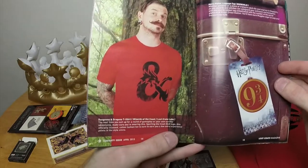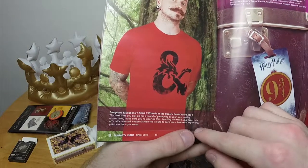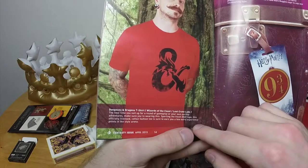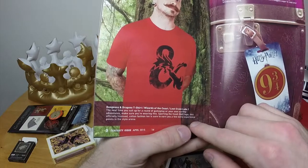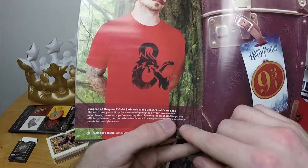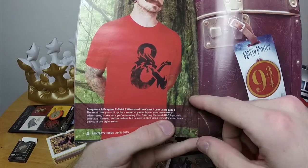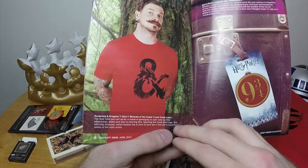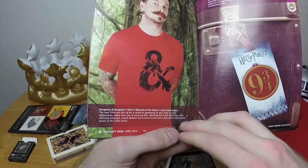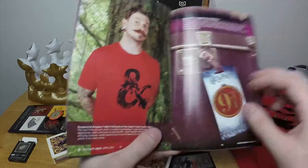Whatever. Dungeons & Dragons t-shirt. That's the t-shirt. The next time you suit up for a round of gameplay in your own earthly adventures, make sure you are wearing this. Sporting the fresh D&D logo. Oh, that must be the D&D logo then. Okay, so why is it an ampersand? Oh, D and D. Duh. Yeah, I'm an idiot. This officially licensed cotton fashion tee is sure to earn you a few extra experience points in the style arena.